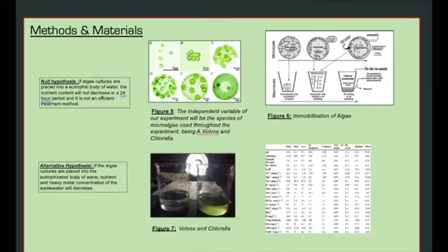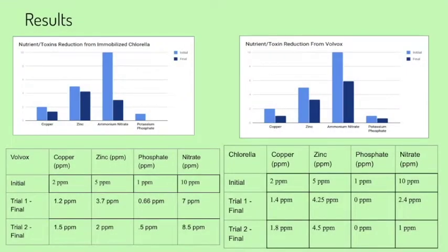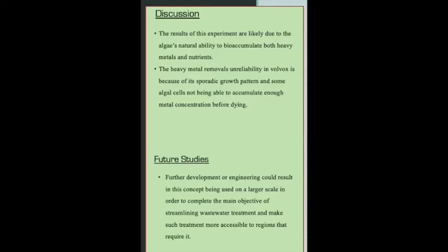So overall, the data conveys that Volvox is superior in bioaccumulating far more copper and zinc molecules than the immobilized Chlorella. However, immobilized Chlorella was far more efficient at removing the other inorganic molecules, such as the nutrients. Volvox's efficiency can be explained through its much larger biomass than what Chlorella had accumulated, because it is a colonial growing type of algae. Therefore, it will obviously have more biomass than Chlorella vulgaris.